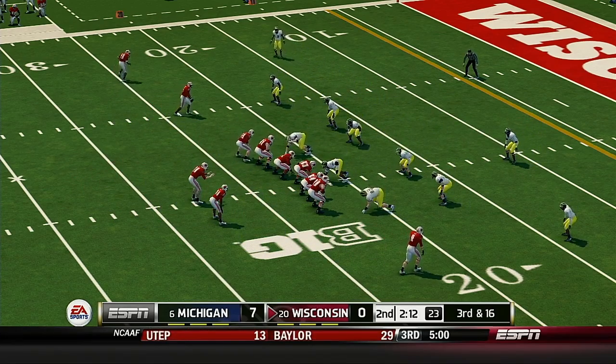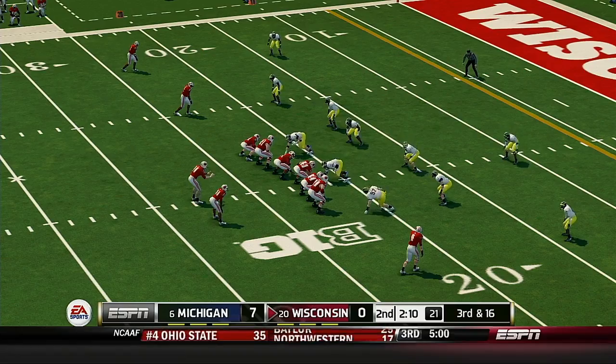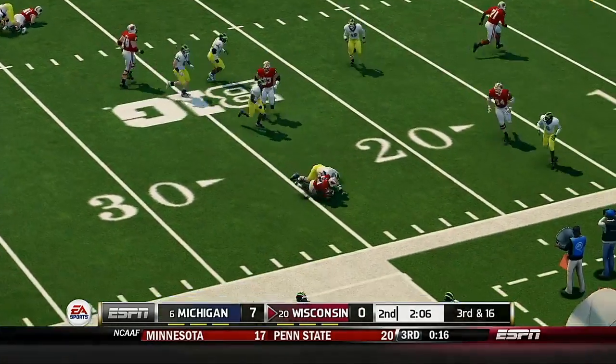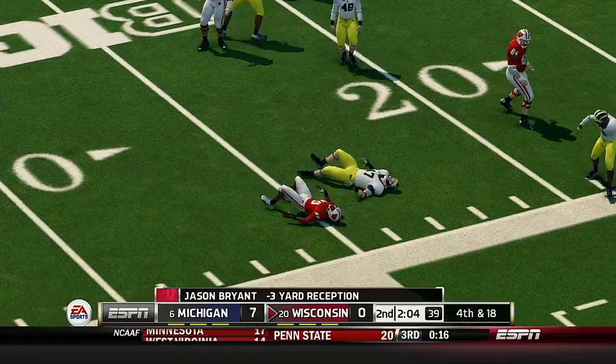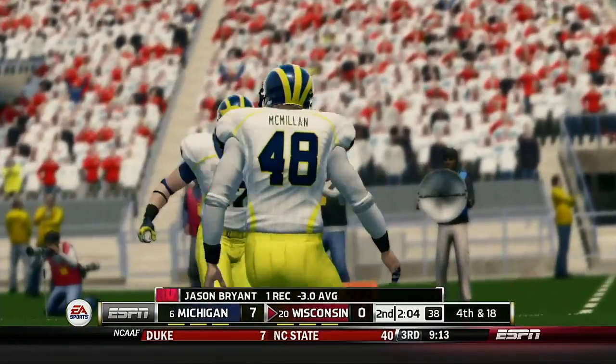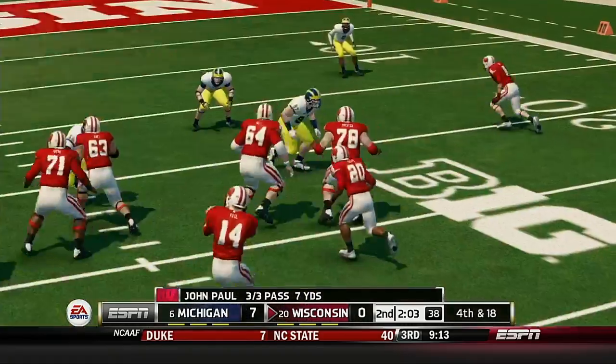Three down. Hey, alert 48. Hey, you don't like the 48. Ready. Three. Got it, but he's going to lose yards here. That's a loss of about 3. Pretty good stand there. They weren't fooled at all by the offensive play call.